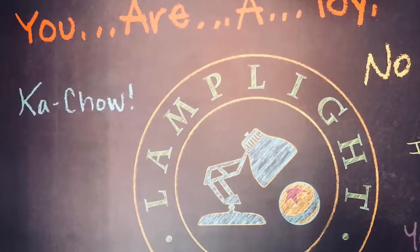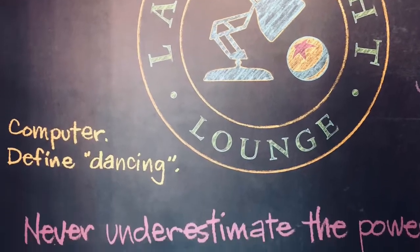Okay, the next one. This one opened right before we went there in August. We were so excited. We made reservations. That is the Lamplight Lounge on Pixar Pier. It's a super cute restaurant. It's decorated so cool inside, with lots of fun Pixar memorabilia. The kids that ate there with us, all the nieces and nephews, loved it.